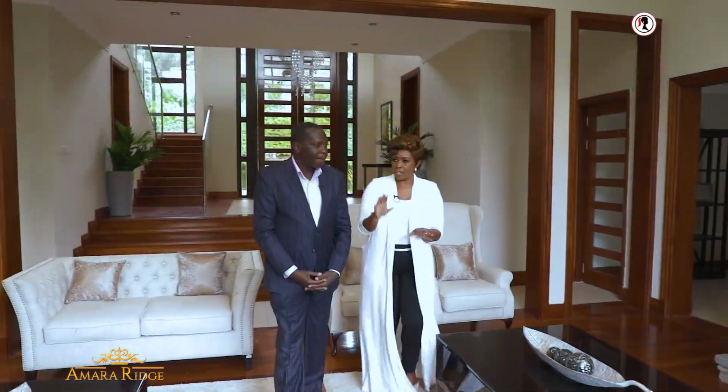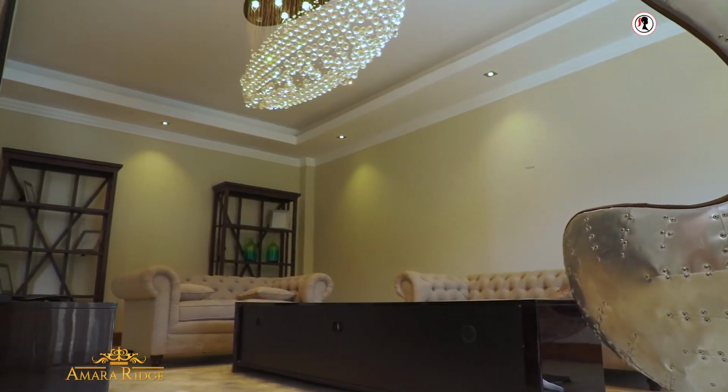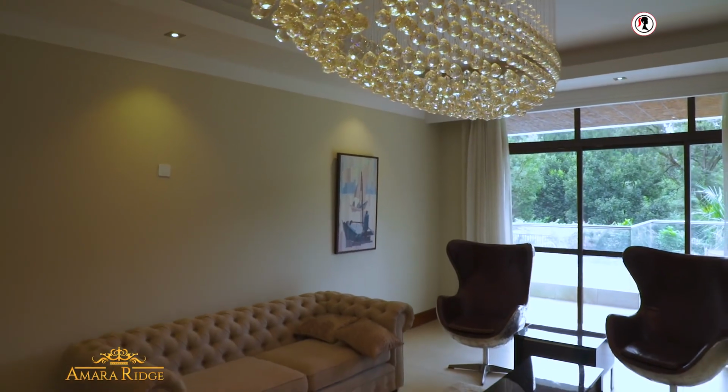I love this living area. Dining room is through there. And we're going to have a look at this. And then, of course, you call this the entertainment area. And of course, that goes out into the garden and the pool deck.